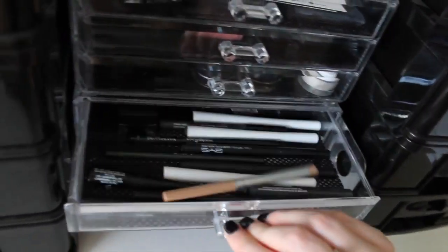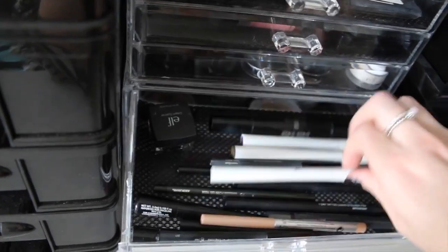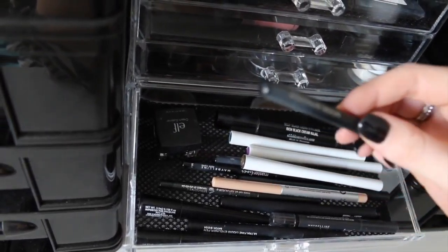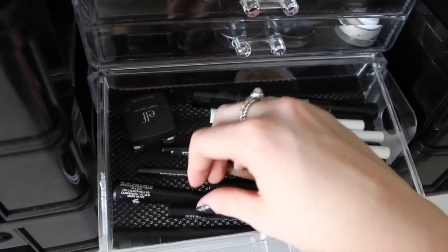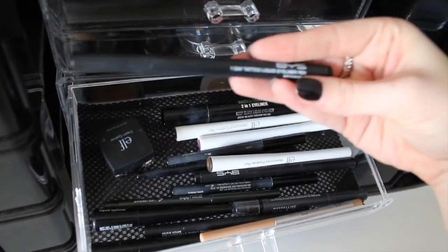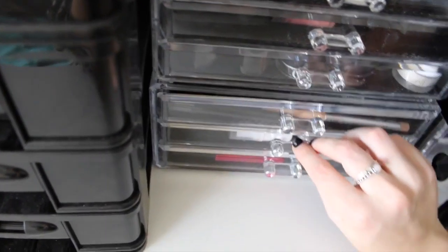Close that one. This one's all my eyeliners. So we have a Chi Chi, ELF, 2 more ELF, 3 more ELF actually. The Balm Nude, I love this one. Mr. Right Now is amazing. I also then have my 2 Models Prefer ones. These are my go-to everyday ones. If I had to choose an everyday eyeliner that I would go to for liquid, I would go my BYS Tattoo Liquid Eyeliner Pen, if it'll focus. There we go. They do come in a couple of different colours as well.